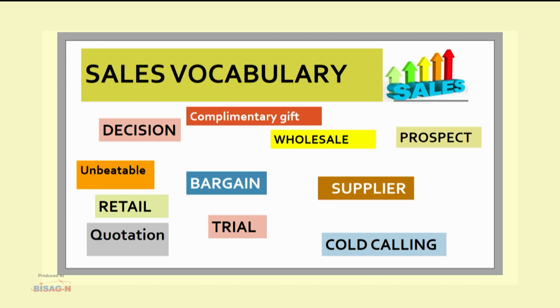So it is very important that you understand these words. I have taken some of the important words which I heard in a sample conversation, and I am just putting them here for your understanding so that you understand what the whole concept is. So the very first word is complimentary gift. A complimentary gift is a kind of gift which is given in a sale which has not been charged, it's free of cost.